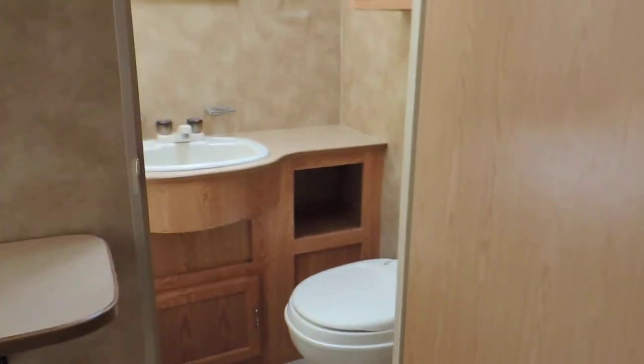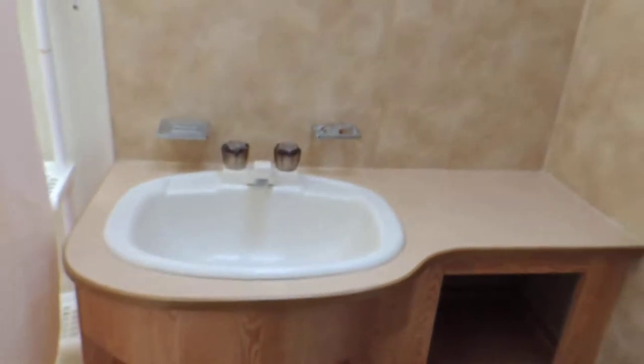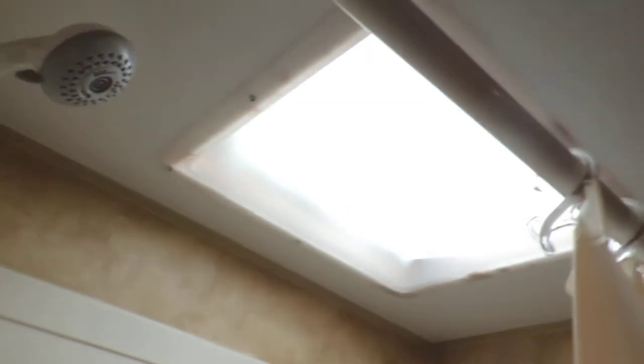On the left is the bathroom. Stool, cabinet, sink, dressing mirror, medicine cabinet, and a nice tub shower. Nice skylight for headroom. In the very back are the bunk beds.